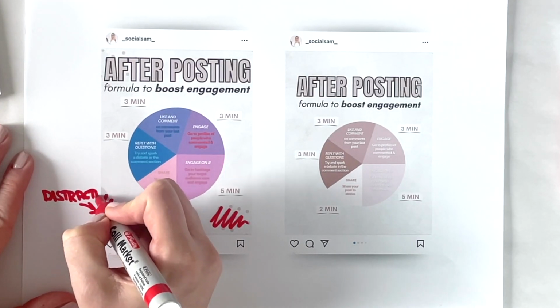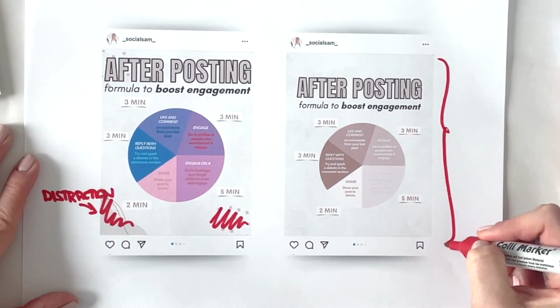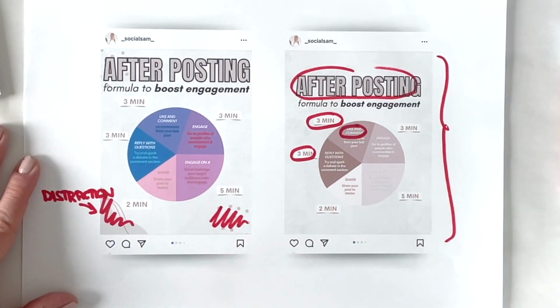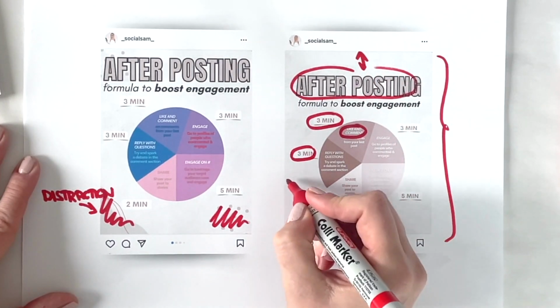You should also make sure that branding of your whole post is cohesive by using the same fonts and colors. Your graphics should also match the rest of your profile. And make sure that there's padding on all 4 sides. This creates balance and will make your design look more aesthetically pleasing.